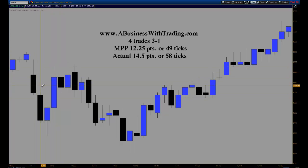We went long shortly off the open. Market came up. As it rolled over, we got short. We were able to hold that, and then we got long down here. We were able to hold that quite a bit, exiting up in this region.